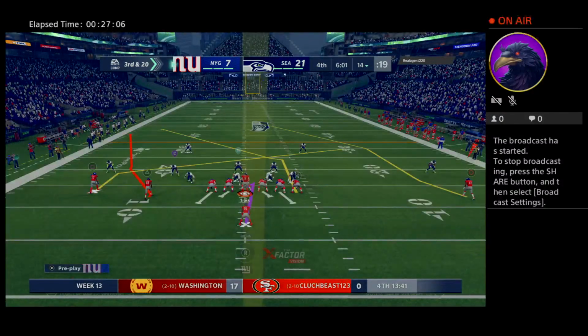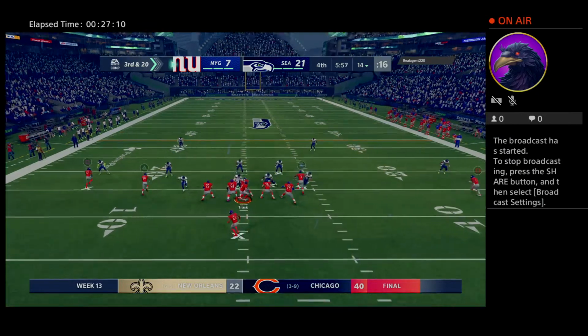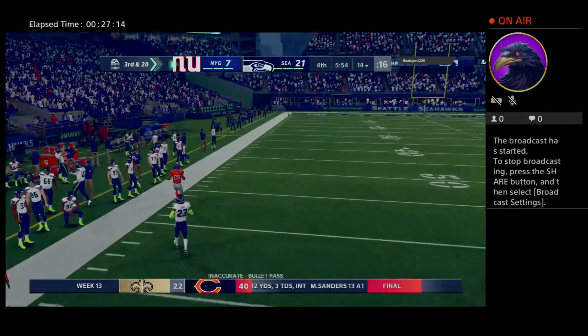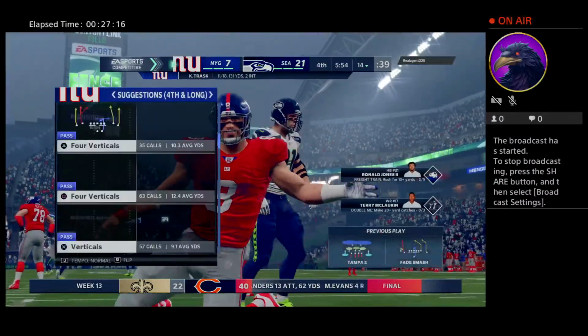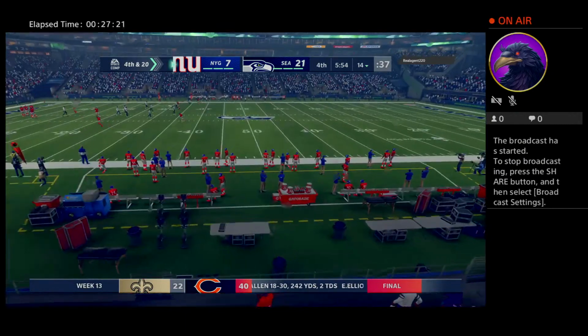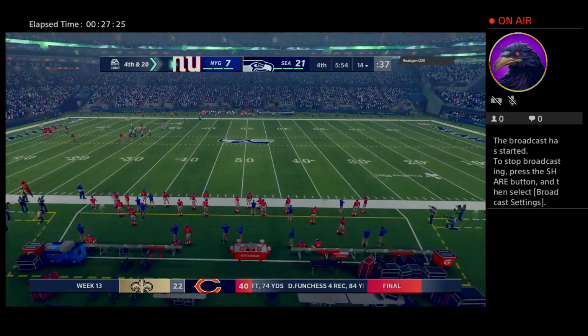3rd down. Back to throw here. And that is incomplete. We've seen that the deep ball has been a part of their game plan all afternoon, but they've had trouble hooking up on it, unable to successfully find the end zone over the top.